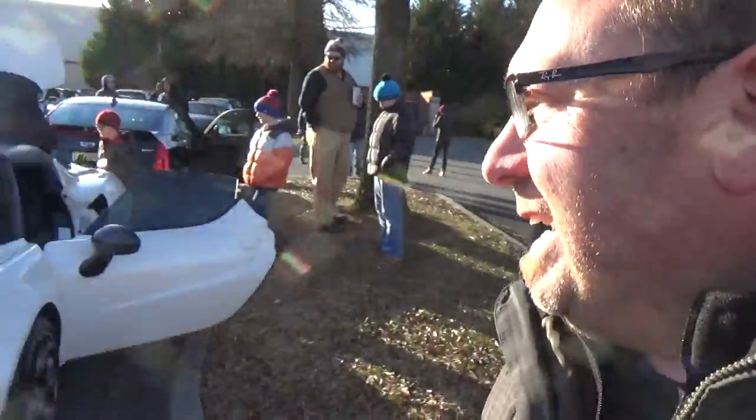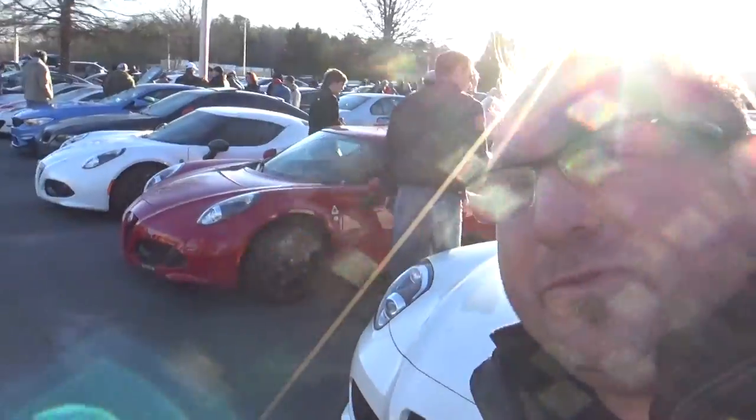Of course, we just went from a classic Alfa to a modern Alfa. How about the new Alfa 4C? We got a couple of them, several of them here. We got three of them. One, two, three of the guys. I was so close to buying one of these things. You know how close I was.